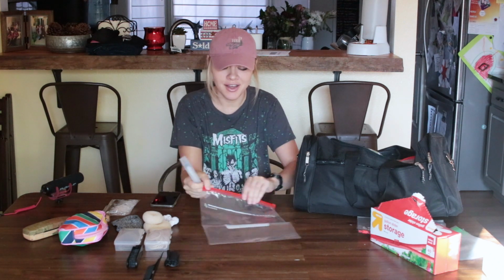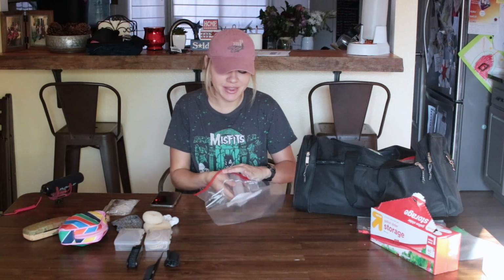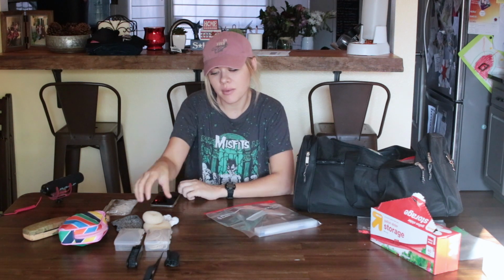Now that I think about it, I forgot my deodorant. That's awkward. Let me go get my deodorant. They do give you a toothbrush there, but I need a toothbrush for the hotel the night before because you need to brush your teeth. So that is going in this bag at the bottom.